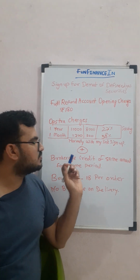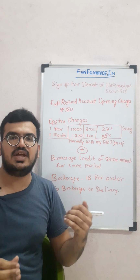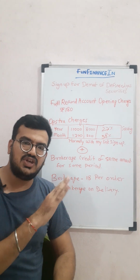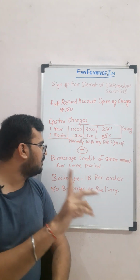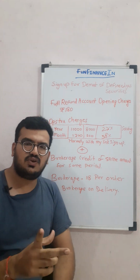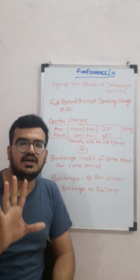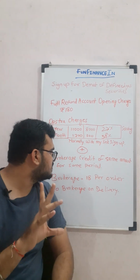And also the person who wants to shift their broker and wishes to trade in Definedege, what benefit will they get? The brokerage is 18 rupees. Generally it's 20 rupees. So you will save 10% here also, and it's per lot. So 18 rupees per lot is the brokerage.